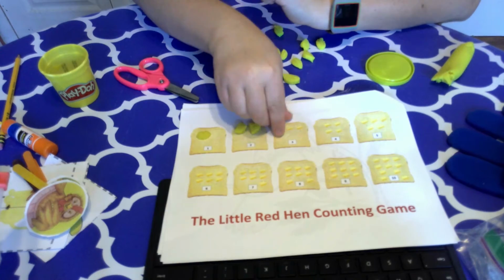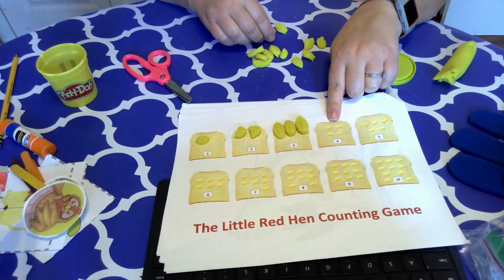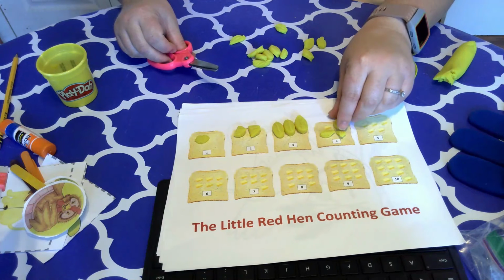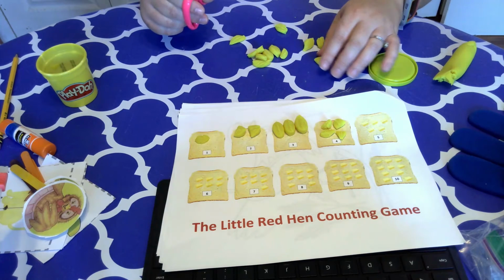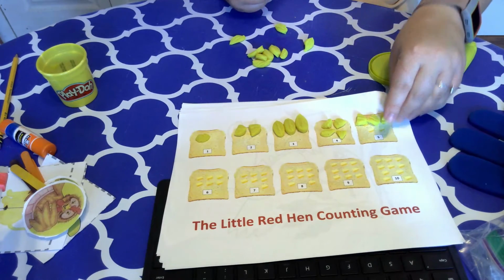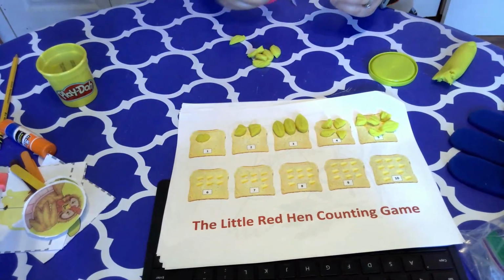3: 1, 2, 3. 4: 1, 2, 3, 4. I'm cutting my pieces even smaller now. 5: 1, 2, 3, 4, 5. Next we have, what comes after 5? 6.